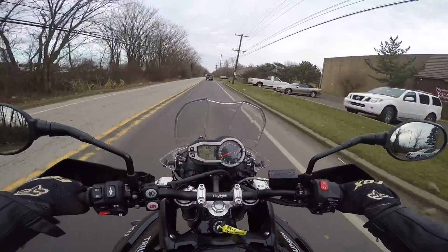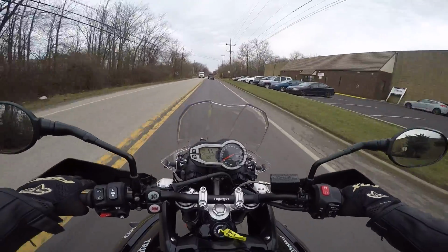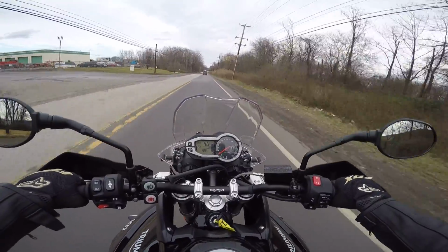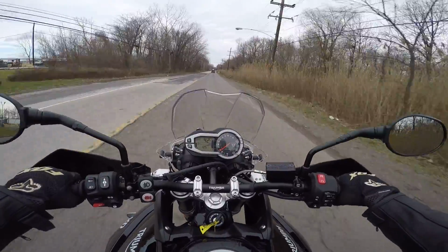I got some layers on today. It's a little chilly out. Got some Under Armour fleece underneath my coat. Doesn't seem too cold. My hands are a little cold on the top. The heated grips on the bottom are nice.